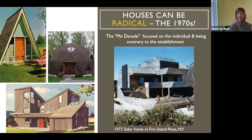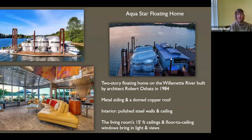But another element that became part of the conversation was sustainable building. This is the solar home in Fire Island in New York State, where the architect incorporated solar panels on the roof. We have cast concrete walls that would create radiant heat and cooling for the different temperatures. There's a lot of innovation now being considered for sustainable building. The Aqua Star floating home in Portland, while built in 1984, is a great example of that 60s and 70s creative thinking when it comes to architecture. If you want to take a ride down the Willamette, you will see this house. It's in great shape, still very much an icon in Portland.